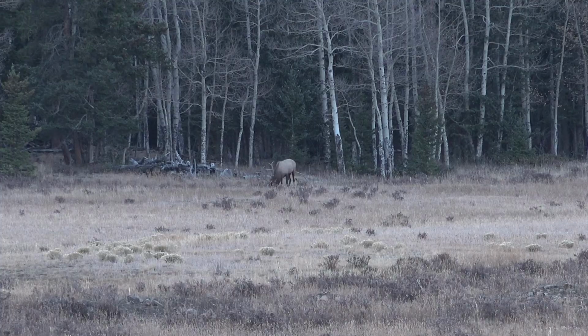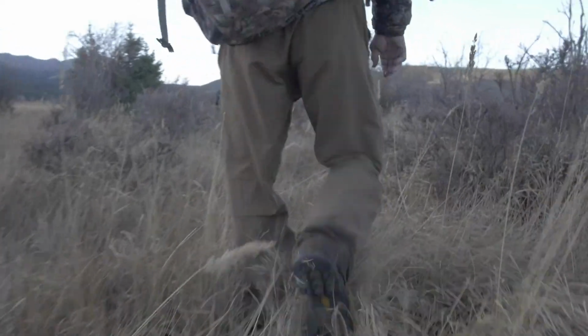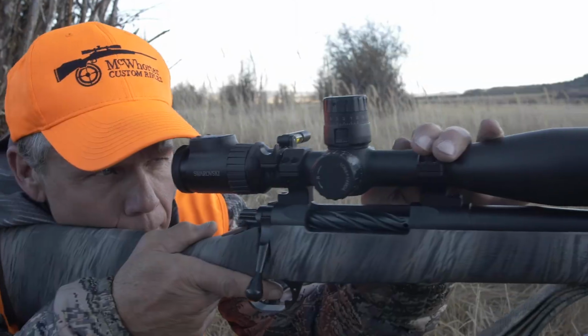It's that time of the year that I look forward to each fall, rifle elk season. And this year I'm doing something a little different. I'm hunting big bull elk in the mountains of Colorado. There he is, way up there.